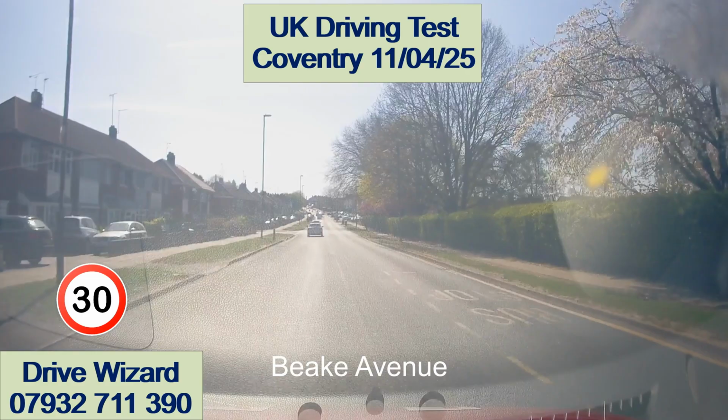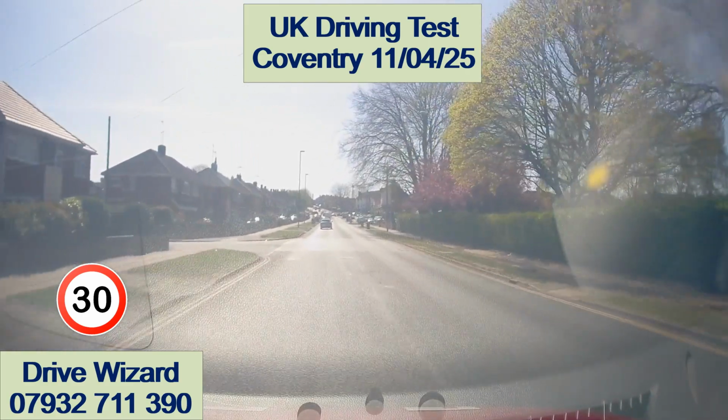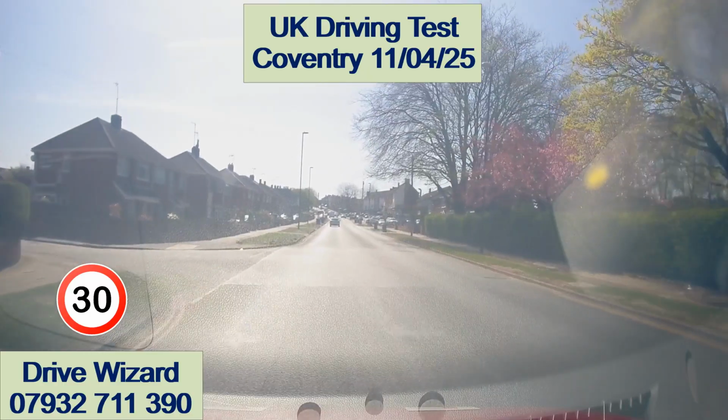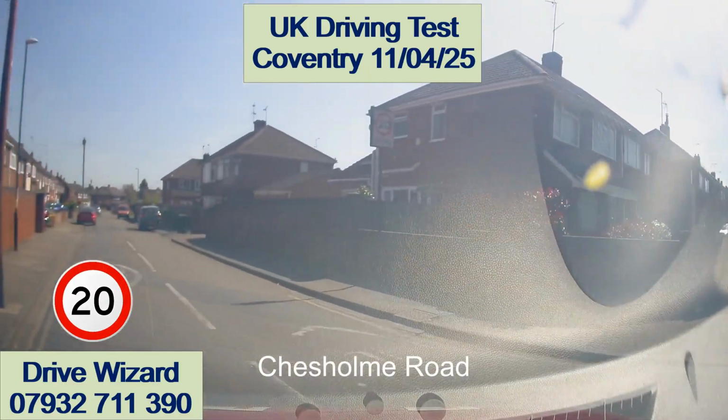And the noise in the background is quieting down because now they are actually talking to each other. Or I should say the examiner's talking to him. What would you normally be doing at this time of the day?